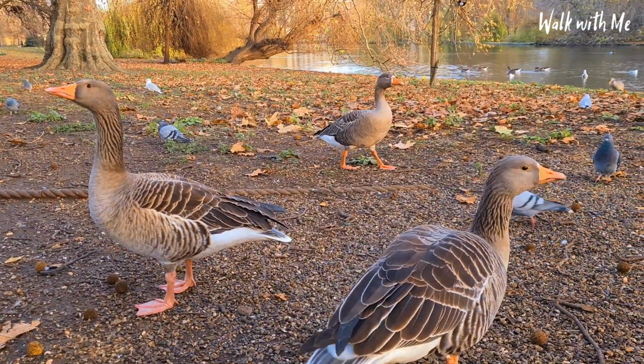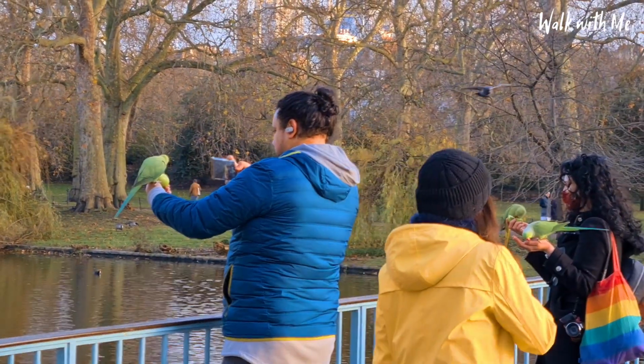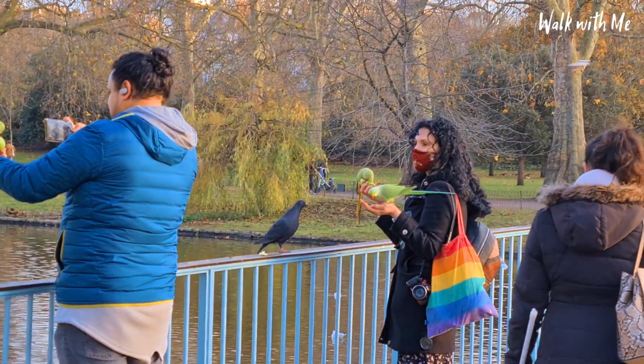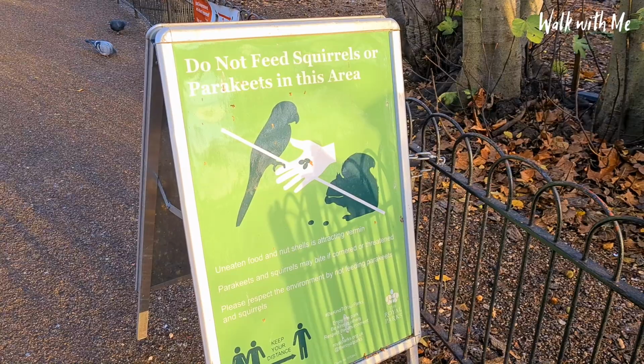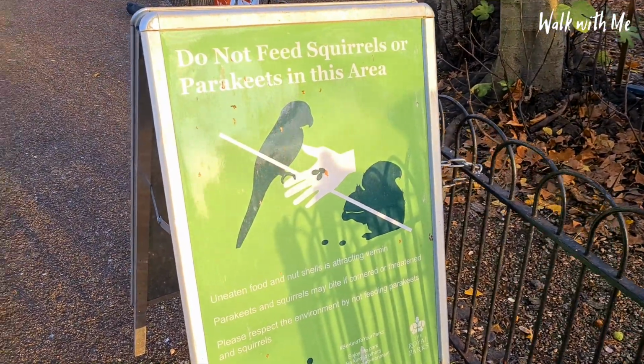And it was amazing to see in St James's Park the parakeets and the squirrels that are literally everywhere. They really do look out of place here in England. I had to double take, but it also says do not feed them, which this lady is clearly not listening to.